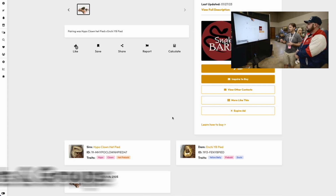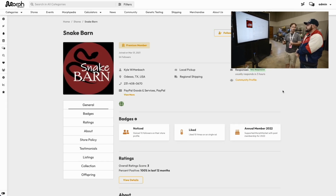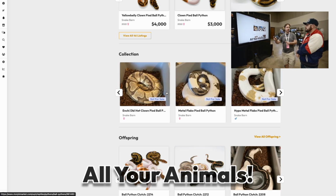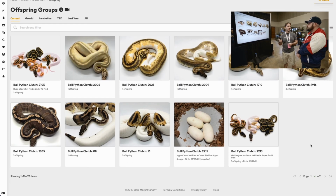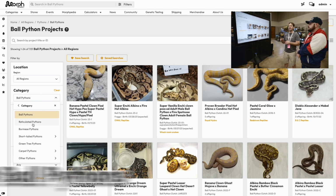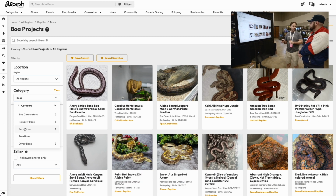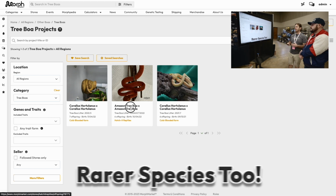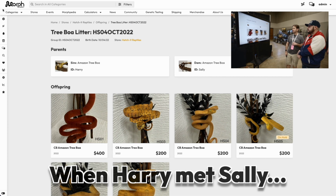The cool thing is it brings all the browsing and searching and alerting capabilities that we have for listings now to projects, which means as soon as you pair something up, if you want to make it public, people can find it, see it, and soon they'll be able to waitlist on it. So you can already start to have a list of people that are interested before it's even hit the market. People talk about before it hits MorphMarket. There's no more before it hits MorphMarket. It's from the very beginning, it can be on MorphMarket. Of course, whatever you want to share, it can also be all private. And not just ball pythons, all the species.